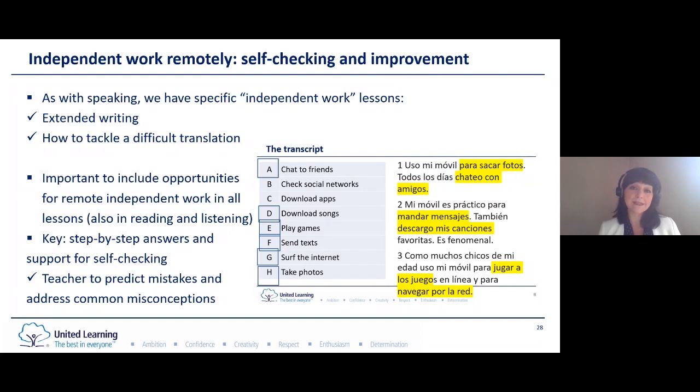And if the task is a writing task, because obviously you, as a teacher, might be very limited as to how much of those writings you can read and provide individual feedback on, it's important that the teacher does a little bit of predicting. So from your experience, thinking of the common misunderstandings, the usual mistakes that pupils make, go over those in your step-by-step guided marking afterwards.